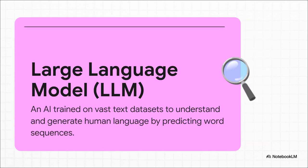The techie term for its brain is a large language model, or LLM for short. And all it really is, is an AI that's been trained on an unbelievable amount of text. Its one and only job is to predict the next word. So when you type in a question or a prompt, you're just giving it the start of a sentence, the beginning of a pattern. And it's just finishing that pattern in the most likely way it knows how. And that is why what you type in, your prompt, is absolutely everything.